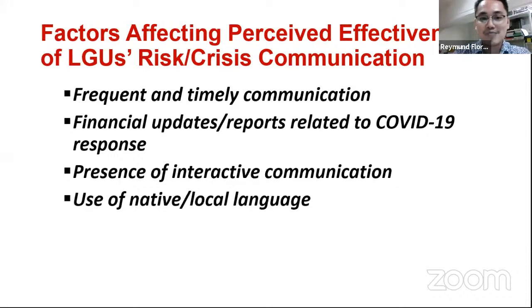Of course, the use of the native and local language is more beneficial for the people. They appreciate it if the local government units provide information in their local language, particularly if they explain better the jargon and technical terms that they have read in the information they receive. So it is beneficial for the community if they can easily comprehend the information that they are getting from various sources, particularly our local government unit.